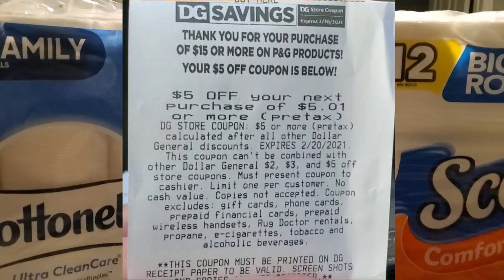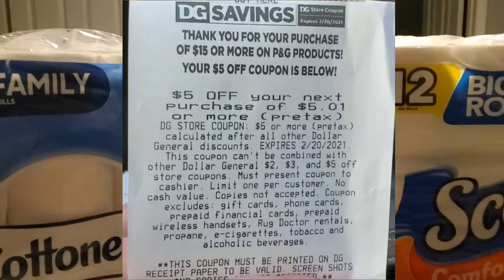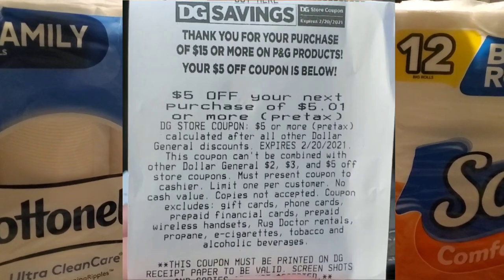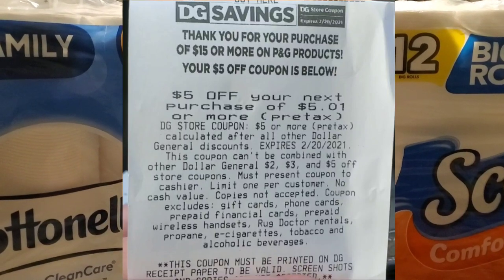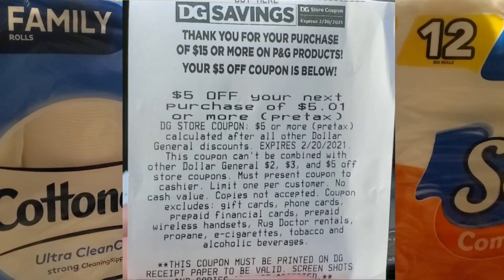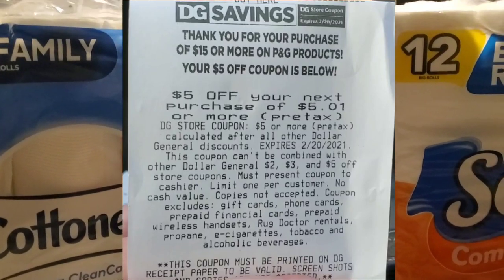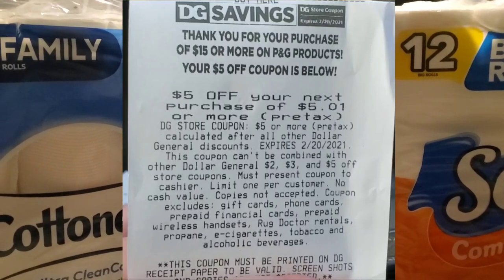So all you have to do is spend $15 in Gain and Tide and all of these products after coupons. You have to spend $15 out of your pocket after coupons, and you will have a $5 off $5.01 coupon print at the bottom of your receipt. You just clip it off the bottom of your receipt the next time you go to the store. As long as you spend $5.01 or more, you can use that coupon. There's no limit on what it has to be, so you don't have to spend $25 to use the coupon. Long as you spend $5.01 or more. Now, you can't use the coupon on tobacco products, gift cards, alcohol, things like that, but anything else in the store, you can use this coupon on.